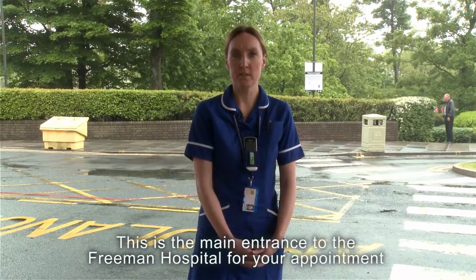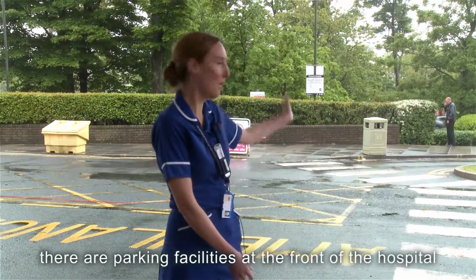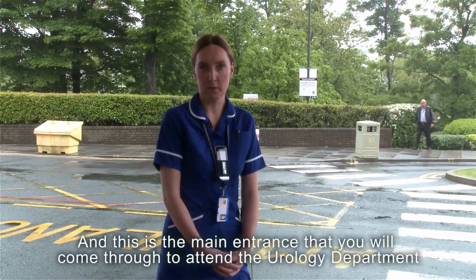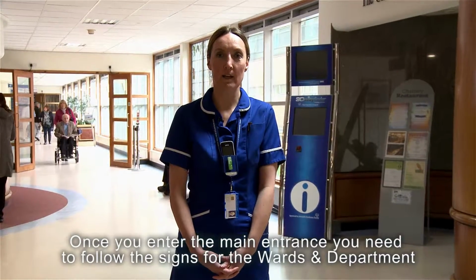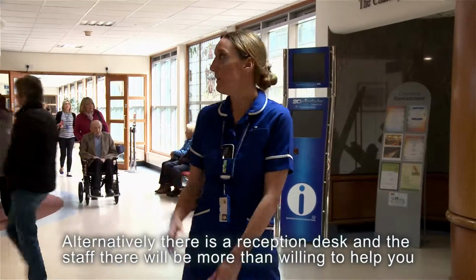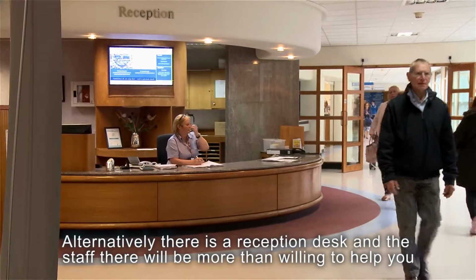This is the main entrance to the Freeman Hospital. For your appointment, there are parking facilities at the front of the hospital, and this is the main entrance that you will come through to attend the Urology Department. Once you enter the main entrance, you need to follow the signs for the wards and departments. Alternatively, there is a reception desk and the staff there will be more than willing to help you.